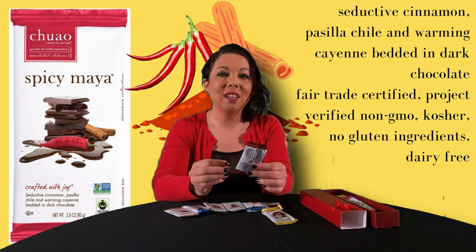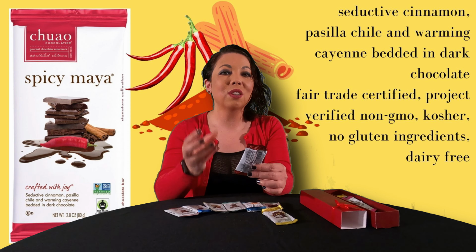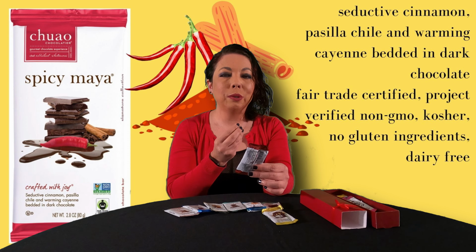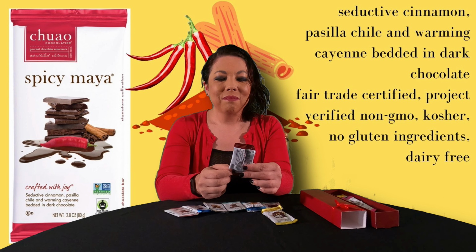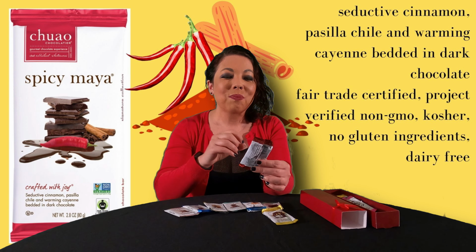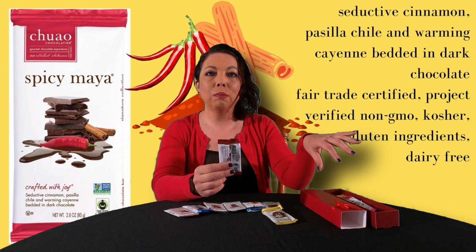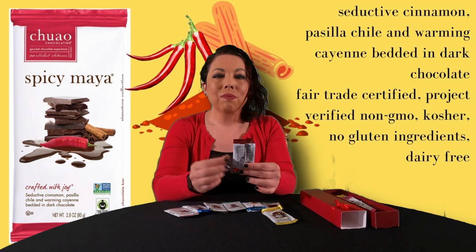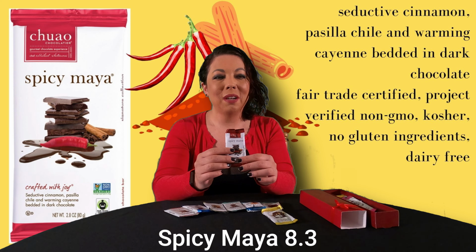Ooh, the spice came at the end. At first I didn't taste it, but wow. At the very end, there's a little hint of spice. There's a cinnamon there. Ooh, it just gives you that warm feeling of comfort. And the chili's not overbearing, but you feel the kick at the end. So this one's good. I like the Rocky Road a little bit more, but this one's still really good. Dark chocolate's really great. Spice is great. Let's give it an 8.3. 8.3 for the Spicy Maya.